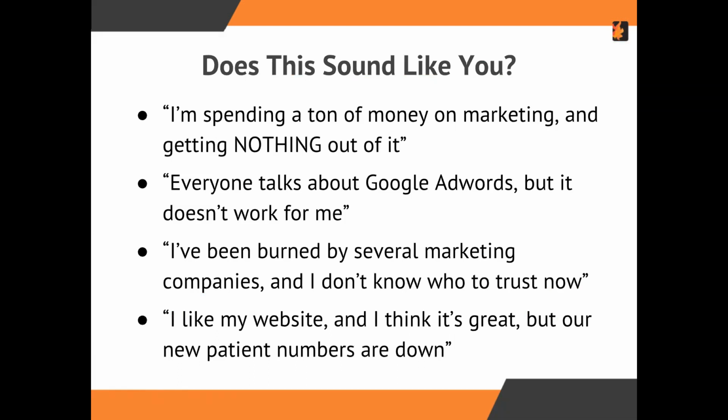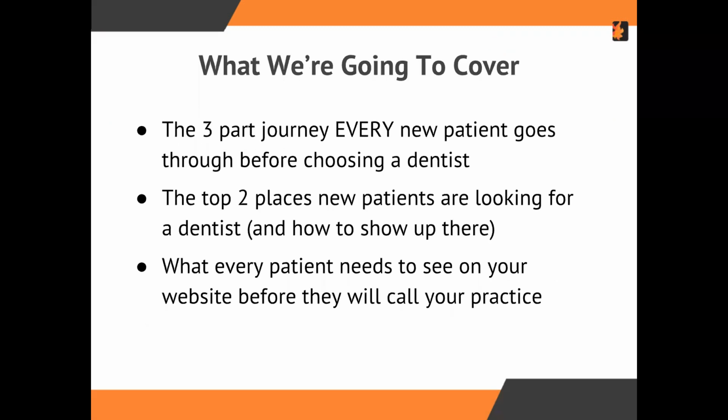Or I get this one a lot too: I like my website. I think my website's great. I spend a lot of money on my website, but our new patient numbers are down. So if any of these are applicable to you, we're going to address all of these today to help you understand how to alleviate these issues, how to stop wasting money on marketing, how to make Google AdWords actually work, how to stop getting burned by marketing companies, and understanding what actually is going to help make your website great. So we're going to cover all that.